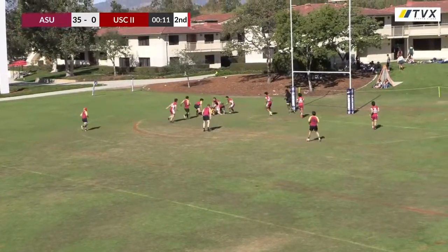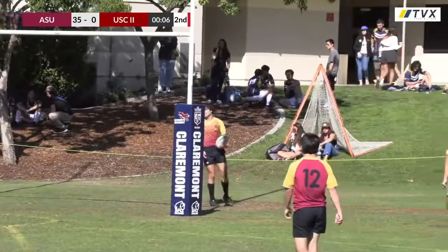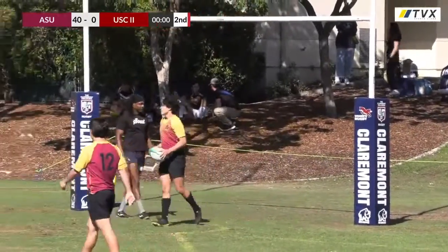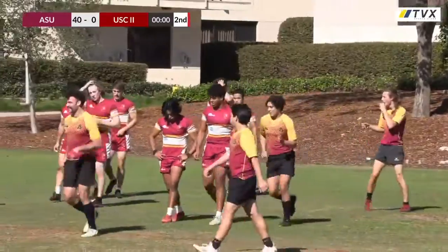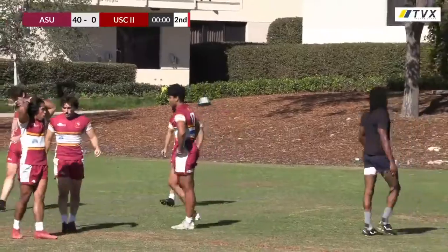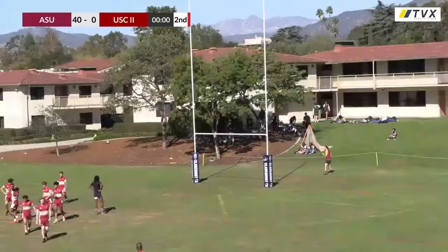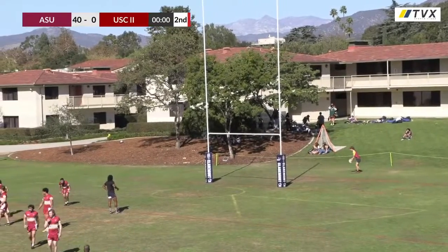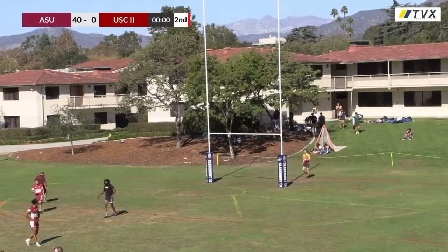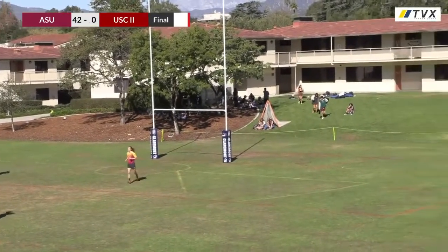ASU makes the tackle and turnover at the breakdown. Number 10, Kai Lyles takes it in. Gives ASU their fourth try of the day, bringing it to 40-0. To the Sun Devils and Grayson Ferguson for the final conversion. Conversion's good. Final in match 3, Arizona State 42, USC Reserves 0.